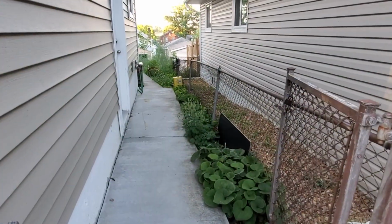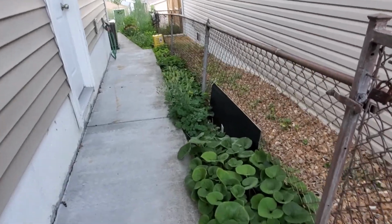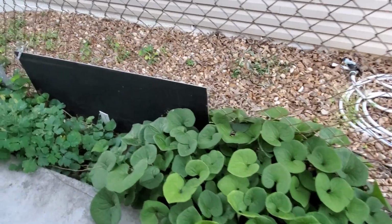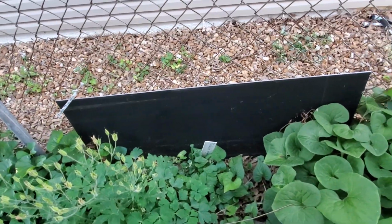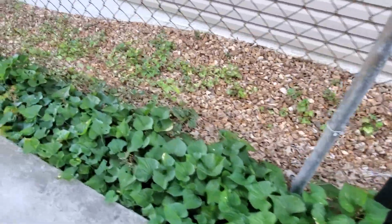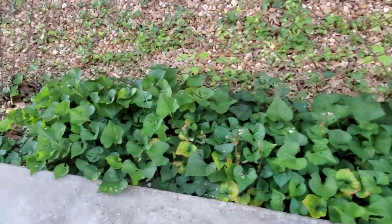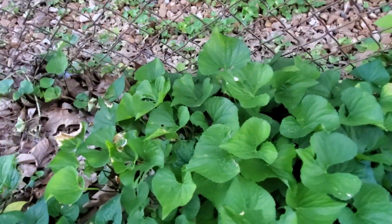This is the breezeway, and since it's a little shadier here, I've got some of the shade plants. So there's wild ginger. The Virginia bluebells have already disappeared. There's a little more columbine. And then of course the wild violets, which have a good deal of leaf damage, so I'm supporting a good number of critters back here.